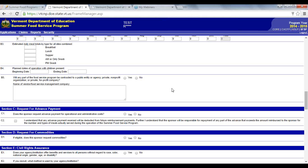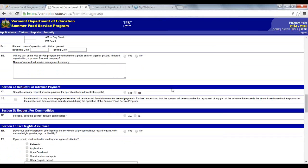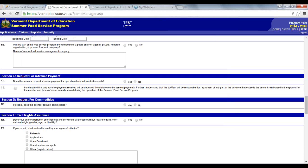Same thing with the planned dates of operation. You want to make sure that the beginning date is the earliest date of operation for any of your sites and that the ending date is the last day of operation for the site that runs the longest. So not only do claims bump up against this, but also the individual site agreements. If you initially think none of your sites are going to run in June, and then later you go in and change a site agreement to say something's operating in June, you need to come up, and I say up because it's higher, it comes first, and it's also an umbrella organization. You need to change the School Food Authority agreement to also reflect changes that are happening to the site.